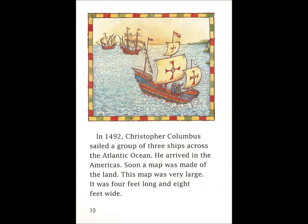In 1492, Christopher Columbus sailed a group of 3 ships across the Atlantic Ocean. He arrived in the Americas. Soon a map was made of the land. This map was very large. It was 4 feet long and 8 feet wide.